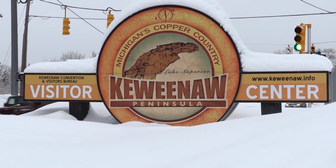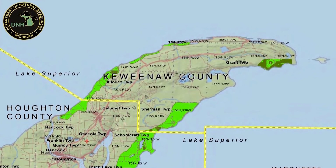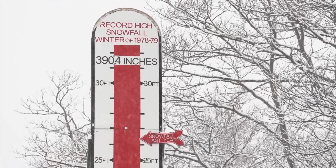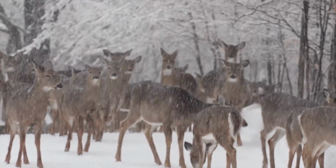In the Keweenaw there are 2, east and west, expanding from the Portage Canal north along the Lake Superior shoreline. This is right at the extreme for them, and with the weather and snow that we've been getting, it just makes it very difficult for them. And because of the Portage Canal, they really can't travel too far south to get away from it. This is where they come, and we're just trying to help them out.